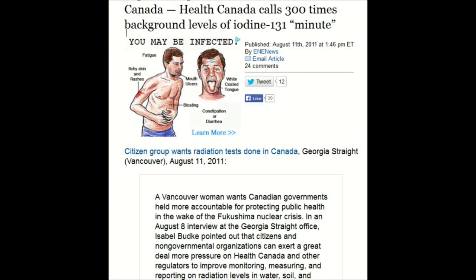Health Canada alluding to 300 times background levels. You got any idea how much that actually is? Now you got to multiply that by iodine 129. They did. It was 220 million becquerels. You reported there last 4 weeks ago or so. 220 million becquerels of iodine 129 per liter of rainwater in British Columbia, Canada, shortly after Fukushima. That didn't stop coming out of there.